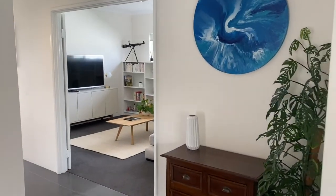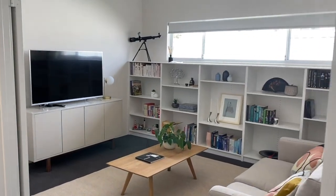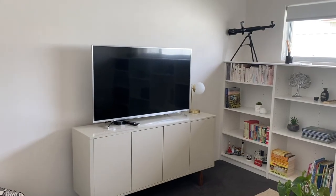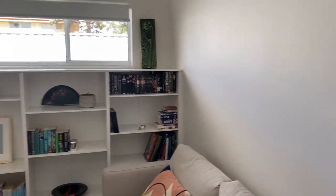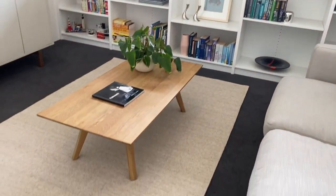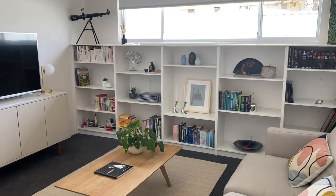We're back inside and we're going to go off to the left of the formal entry. There is this great home theatre room, really nice space, can be closed off with doors, again high ceilings, really lovely carpets, just a really nice private space for hanging out.